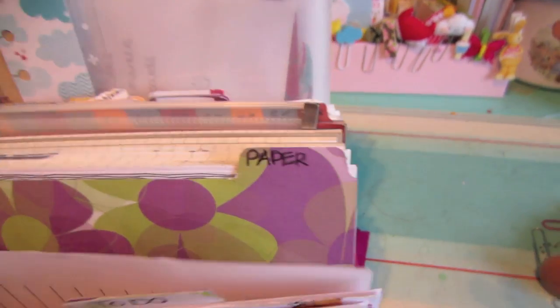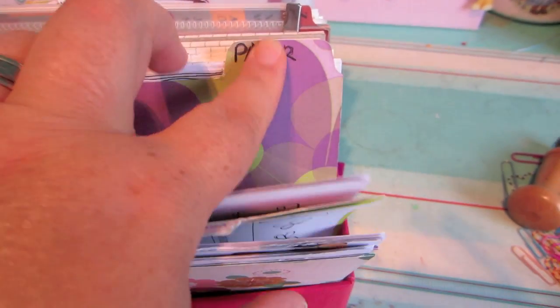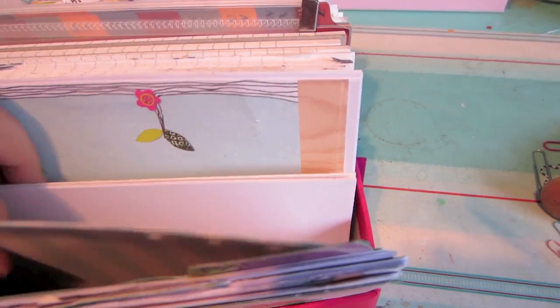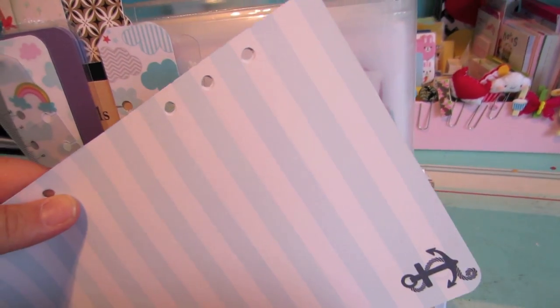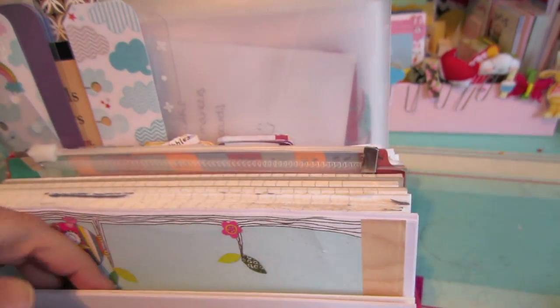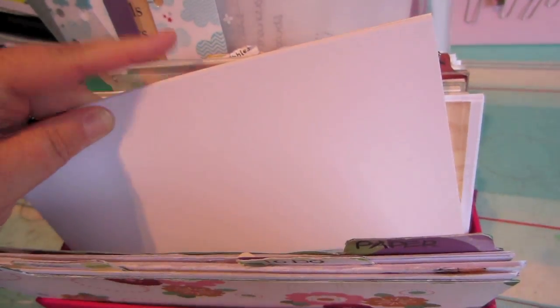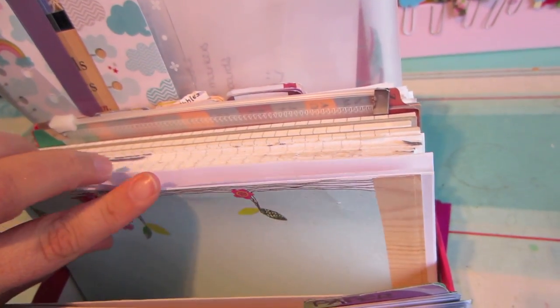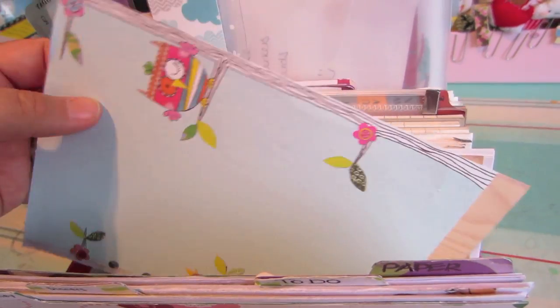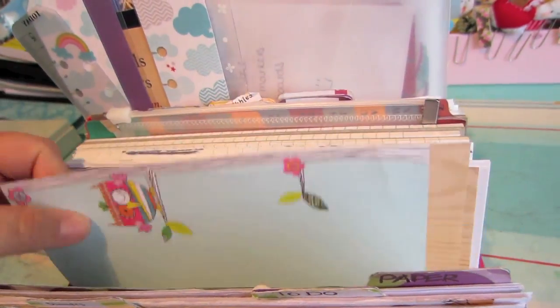And then after that, I've got paper, and move that over. So I've got some nice, cute striped nautical paper. That was from Linky's. That was in a Linky's box. This is just plain white paper. I've got this type of paper, which is hole punched and ready to go. This was actually a letter writing set, which I keep at the back.